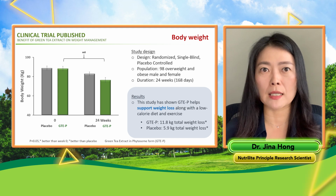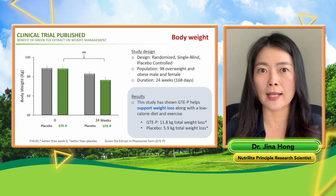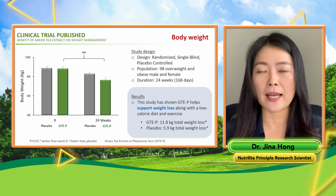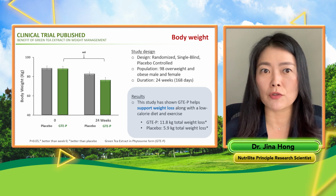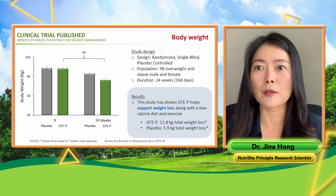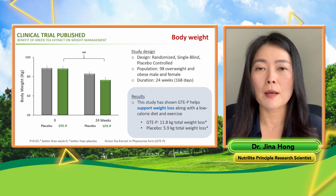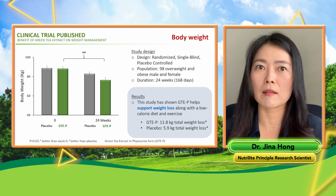So there are two groups. The placebo group took empty tablets along with a low-calorie diet and exercise. The green tea extract phytosome group consumed 300 milligrams of green selective phytosome, combined with a low-calorie diet and exercise. This study showed that the green tea extract phytosome group significantly decreased body weight compared to baseline and also compared to placebo. The placebo group lost weight because they reduced calories and exercised, but still, green tea extract in a phytosome is more efficient than placebo.